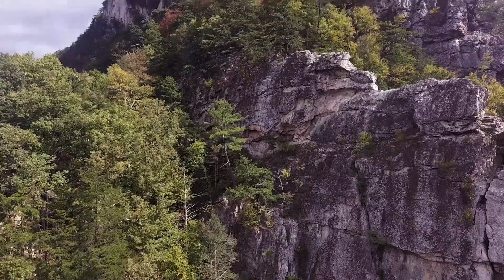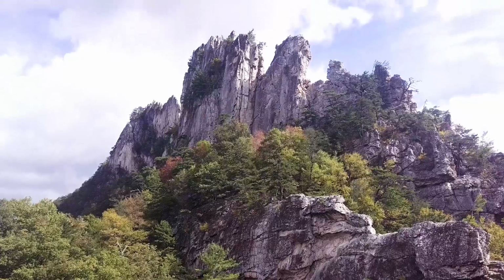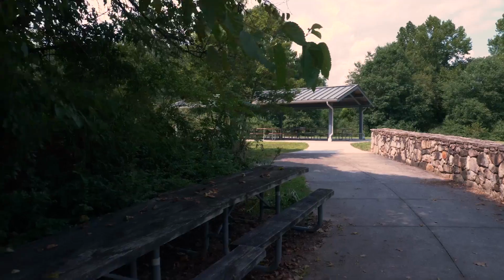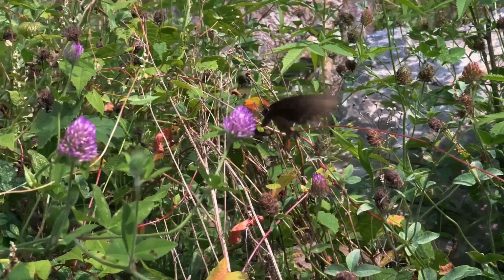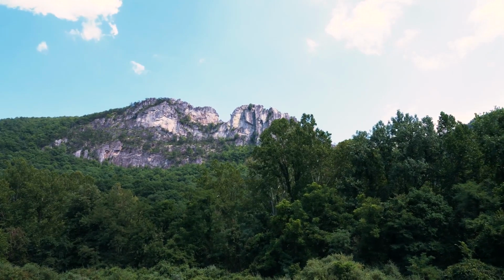In the rock climbing world, Seneca is referred to as a razorback or fin. Its sheer rock faces are a popular challenge for thrill seekers. The park below Seneca Rocks is a great place to have an outdoor lunch and enjoy the enormity of this rock formation from a distance. You might even catch a peek at a butterfly hanging out on some of the many wildflowers.